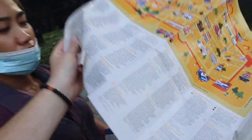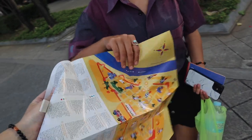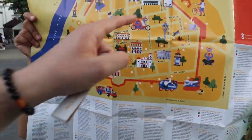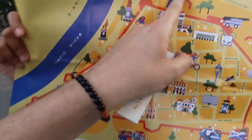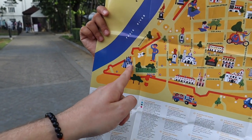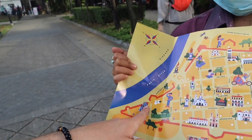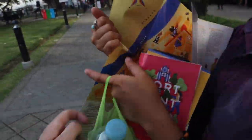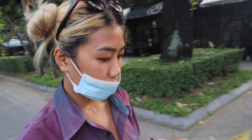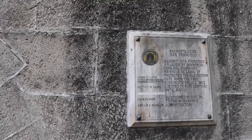The Spaniard place? Hold on, we got a big map here. Hold it out. Let's see where we are. Where's the entrance? Where's the church? That's the church, right? Yeah. I don't know how to read maps. Do you know maps? No. Alright then. Looks like this is the fort.